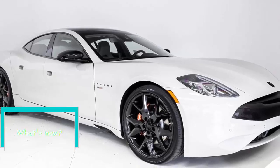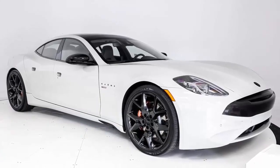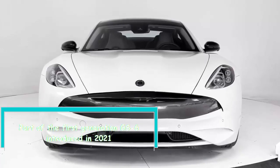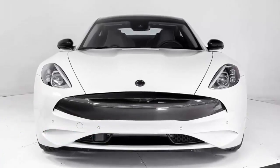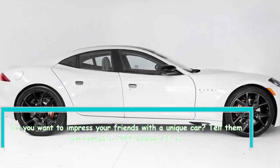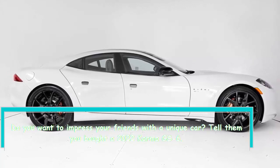What's new? The standard trim has been discontinued. Part of the first generation GS6 introduced in 2021. Do you want to impress your friends with a unique car? Tell them you bought a 2022 Karma GS6.